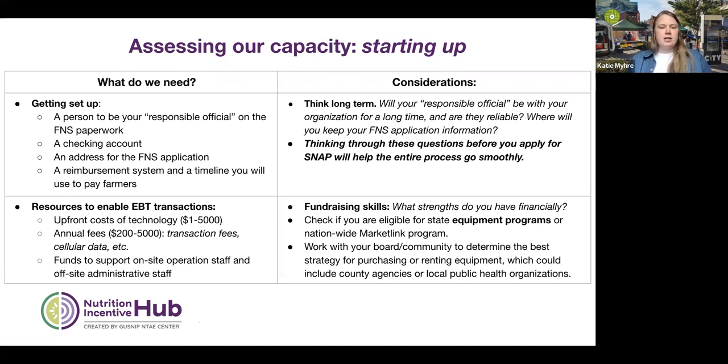So from there, when you identify your responsible official, you'll also need to think about things like a checking account. The money's got to flow somewhere, and then it's got to flow somewhere else, right? It flows in from FNS, and then from the state EBT program, and then it's got to flow out to your vendors. So you'll need a checking account as well as a reimbursement system to pay those vendors. Finally, you'll need an address for the FNS application.